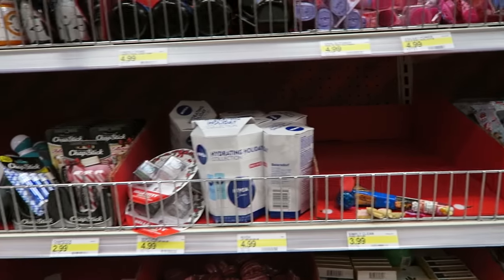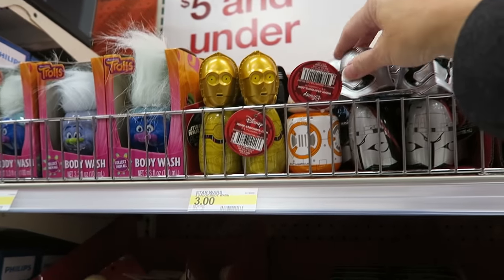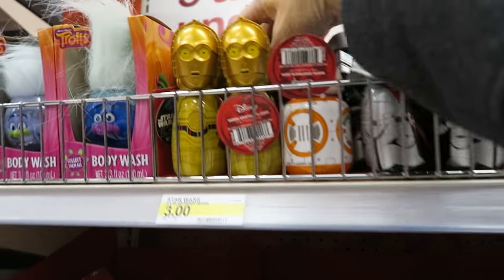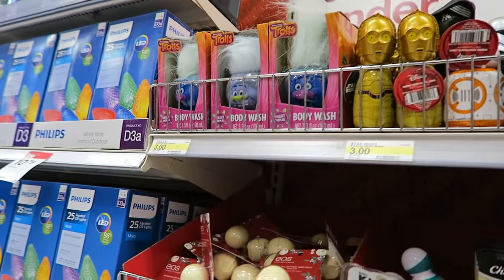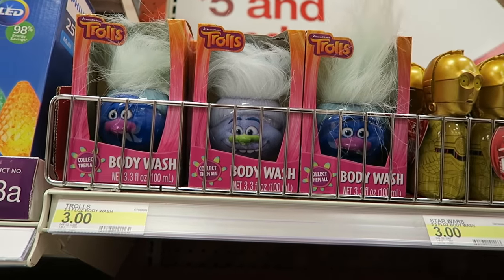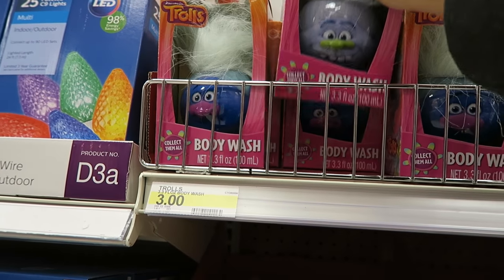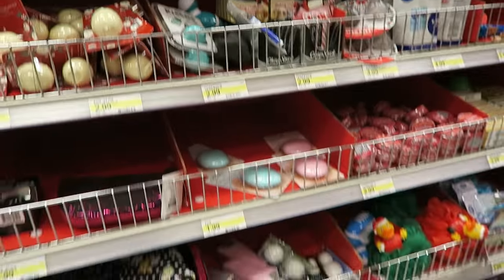This is the girl stuff. Ooh, these are cute. For boys. Yeah. Of course, Gavin wouldn't know who these were. No. He would rather have Batman or Superman. Yeah. Wonder if you can get that wet, what it looks like. Body wash or something. Why don't you get one of those?